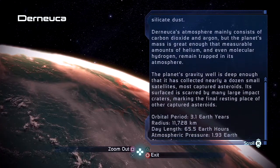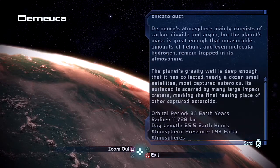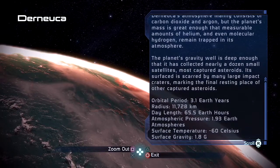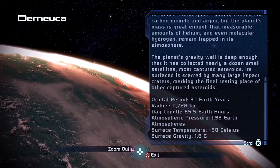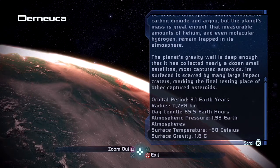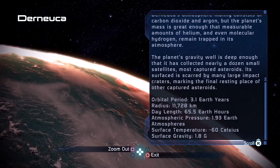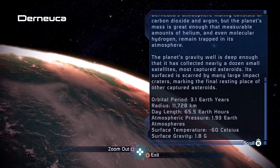Dernica's atmosphere mainly consists of carbon dioxide and argon, but the planet's mass is great enough that measurable amounts of helium and even molecular hydrogen remain trapped in its atmosphere, which might be not good for the local wildlife, although I don't know if there is local wildlife considering the surface temperature down there. The planet's gravity well is deep enough that it has collected nearly a dozen small satellites, most captured asteroids. Its surface is scarred by many large impact craters, marking the final resting place of other captured asteroids.